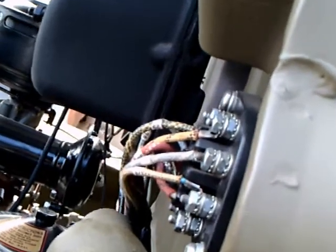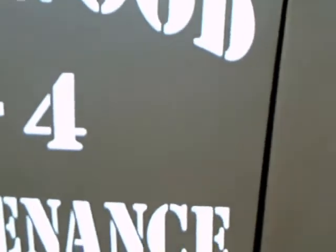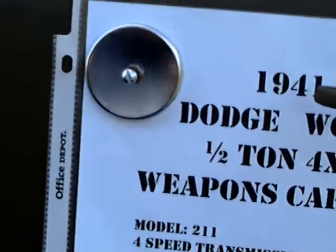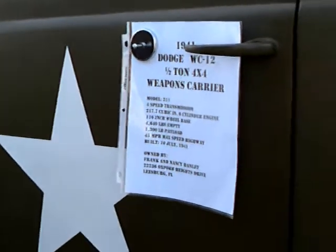Fort Wood. You can see there's a junction block for the wiring coming through the firewall. And the wiring is kind of braided. That was before they were using a lot of plastic wire, plastic coated wire, that is. A weapons carrier. The interior is painted the same as the exterior, that olive drab. Nothing fancy, just got the job done.